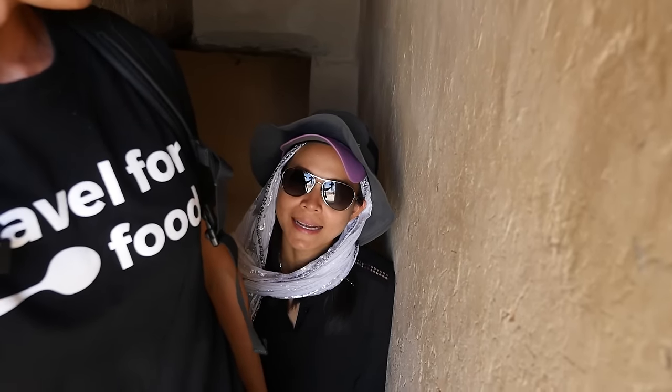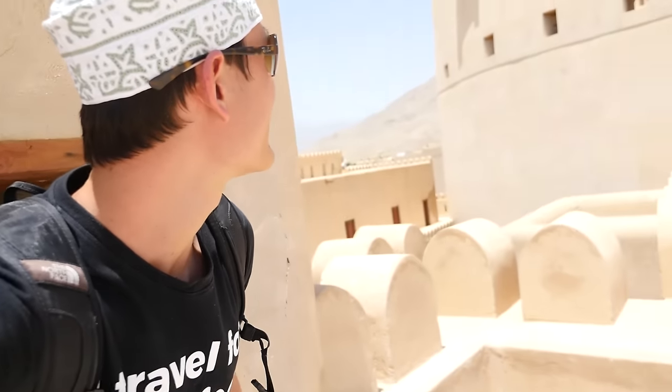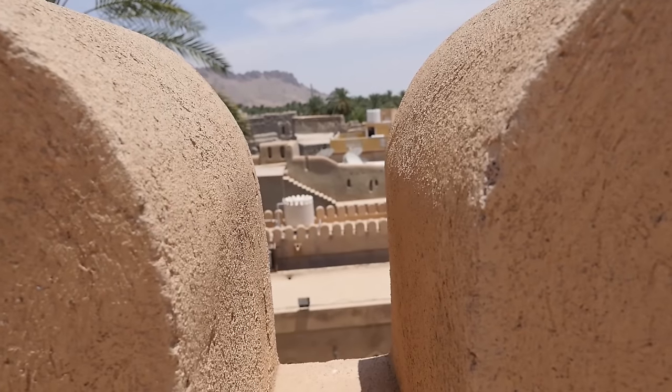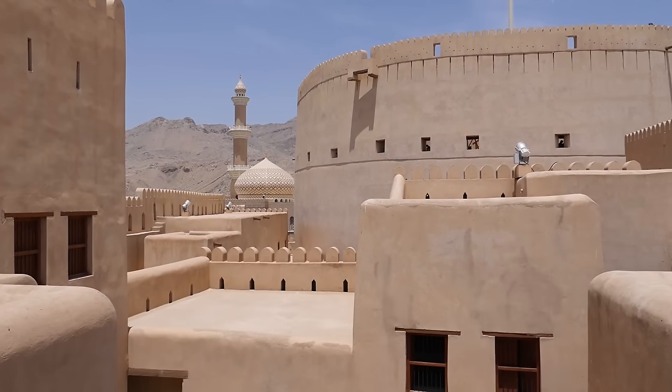Hello. Hello. I'm climbing a flight of stairs and emerging onto the roof area. Oh yeah, now we have a nice view of the fort. Ying is waiting in the staircase, protected from the sun.